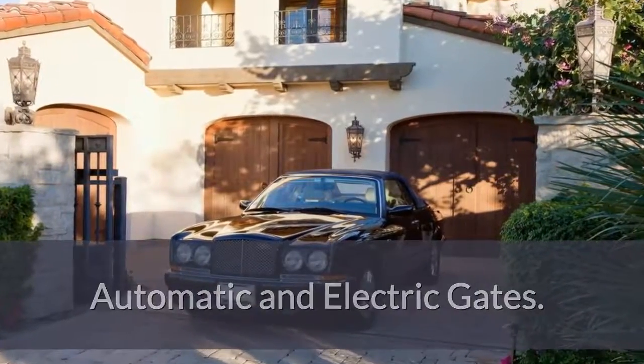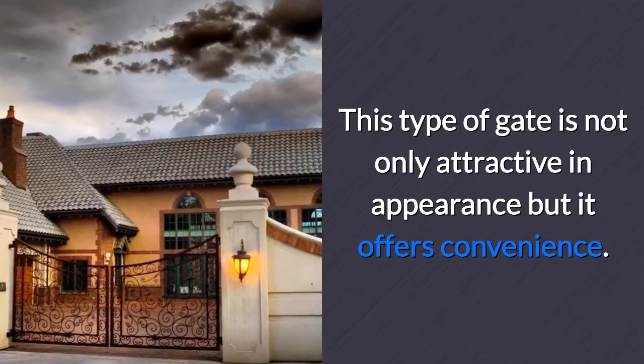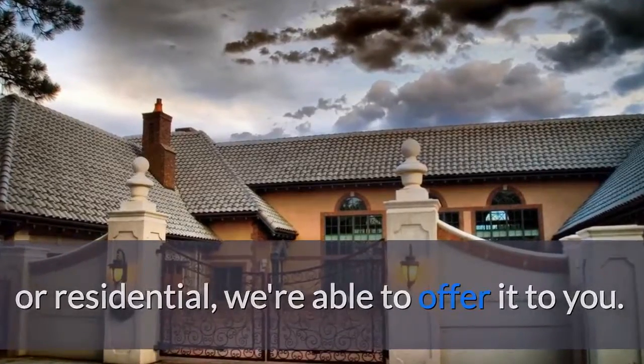Automatic and electric gates. We also install automatic and electric gates. This type of gate is not only attractive in appearance but it offers convenience. Whether you need an automatic or electric gate for commercial use or residential, we're able to offer it to you.